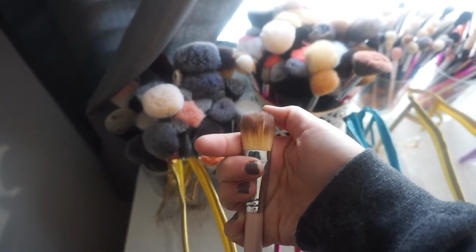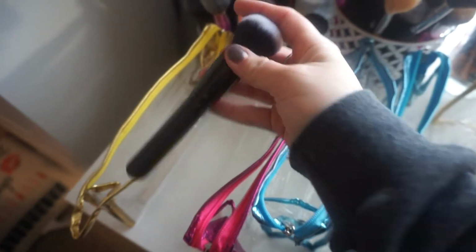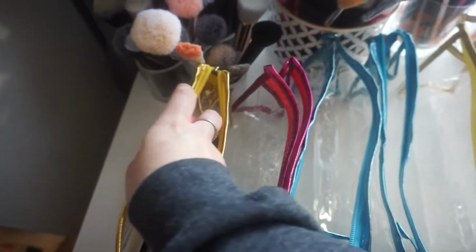I always like to use these brushes for foundation, so I'll be putting one of these in each bag. Let me just show y'all one bag and then I'm going to do the rest like a little montage. Then I like to use this to blend the foundation out, and then we'll use an all over powder, and then this one as a bronzer. Then we'll do a blush, and then also we'll use one of these to apply primer.